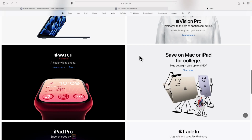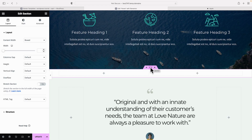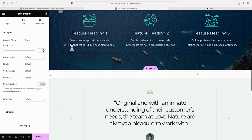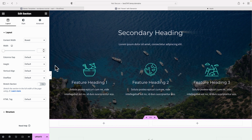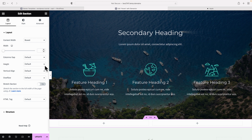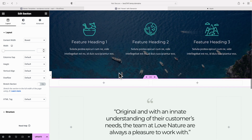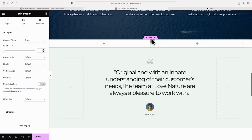And since this is pretty much full width, it goes all the way across. So I've selected the section itself. Now we're going to go up to layout. It's set to be content width boxed. What that means is you can see this section, like there's a box. All the content is kind of boxed inside. It doesn't go all the way to the edge. Same with this. But we do want this to go all the way from edge to edge. So under content width, we choose full width.